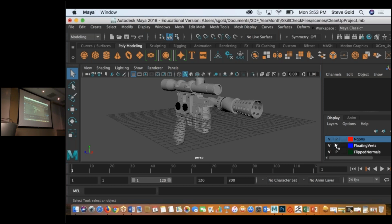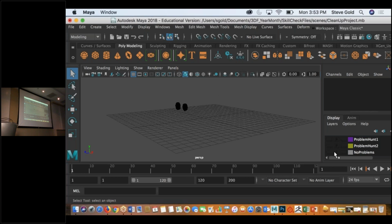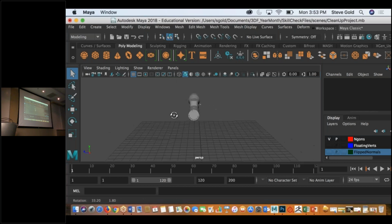Now, just like I was saying before, you don't want to have everything visible at one time because it's hard to tell what's going on, what are you fixing, it gets confusing and what have you. So each of the issues have been placed on layers, one layer for each issue. So what I'm going to do is click the V for visibility on all the layers so that everything's turned off, and then I will literally go back and fix things one at a time, and then you'll understand how that works.